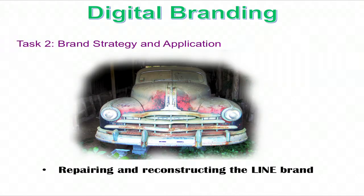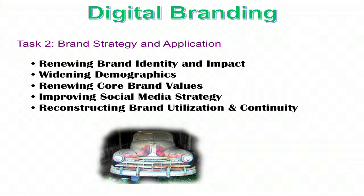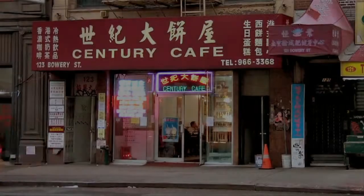Task 2. Branding strategy and application. So in task 2, I'm going to begin the reconstruction under the following topics: renewing brand identity and impact, widening demographics, renewing core brand values, improving social media strategy, reconstructing brand utilization and continuity. Okay, let's start with renewing brand identity and impact.